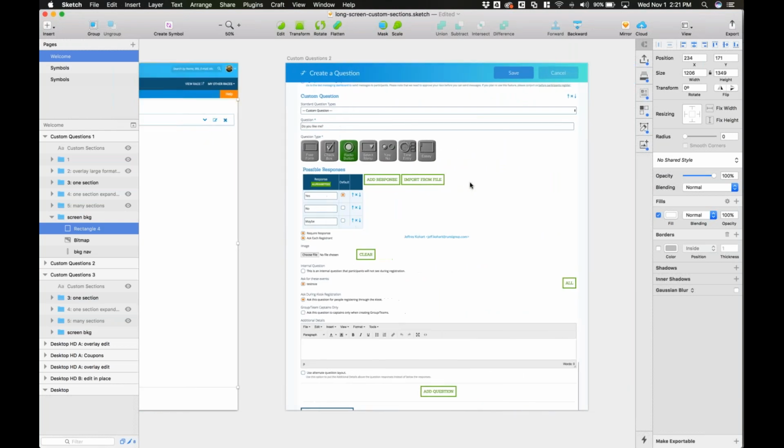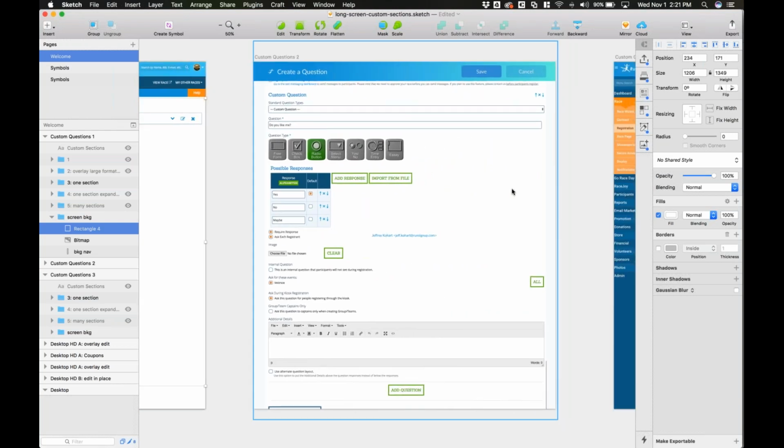Another detail I want to point out on this full screen overlay that I have up on the screen now, and this is for creating a question. When you scroll this screen, the header at the top is going to stay in place. So you can make a change anywhere on this form, you can scroll anywhere, and when you're ready, that save button is always going to be there in the same place. We feel like that's a nice little subtle detail that's going to make things more efficient for you guys to get through this stuff.